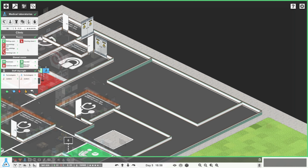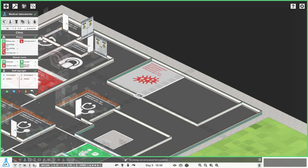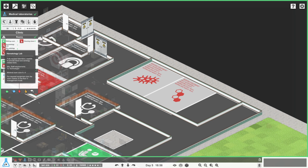Okay, so I want this and we're going to put in microbiology first. Now microbiology has to be what? 4x4 minimum, which gives us a good ability to, we're going to make microbiology that 4x5x7 seems like a good number. And then we're going to make histology the same. And we've got hematology, but it's all right.